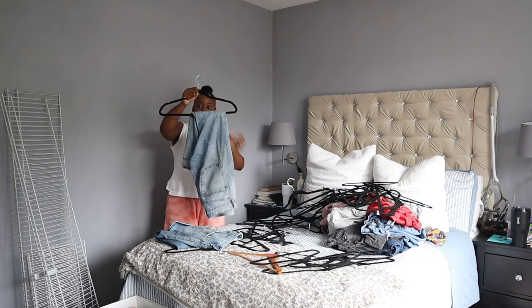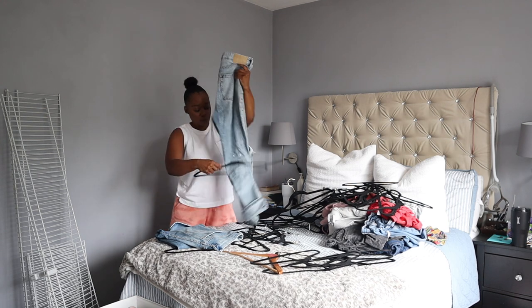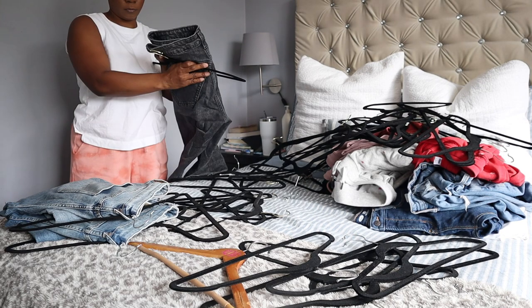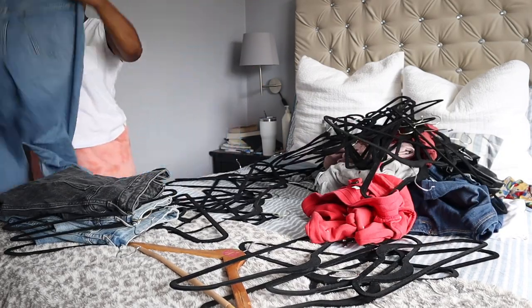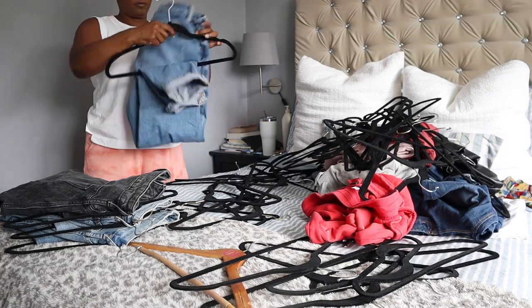Because I removed the shelves from the closet, I now had to hang my jeans. So I used this hack that I had seen maybe on Pinterest or TikTok or something like that, where you basically just slide your jeans through, but then you actually put the hook part through the back belt loop of your pants. I'll show you guys a close-up of it in just a second.